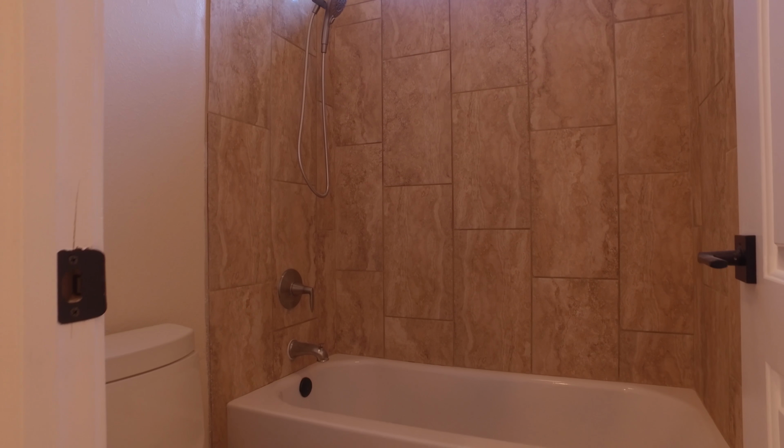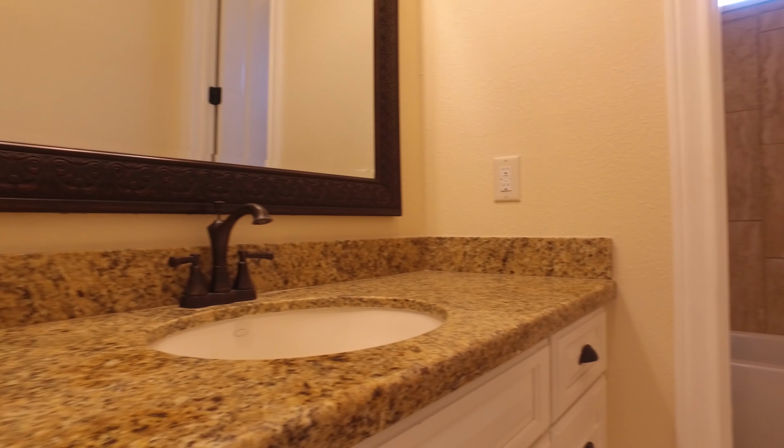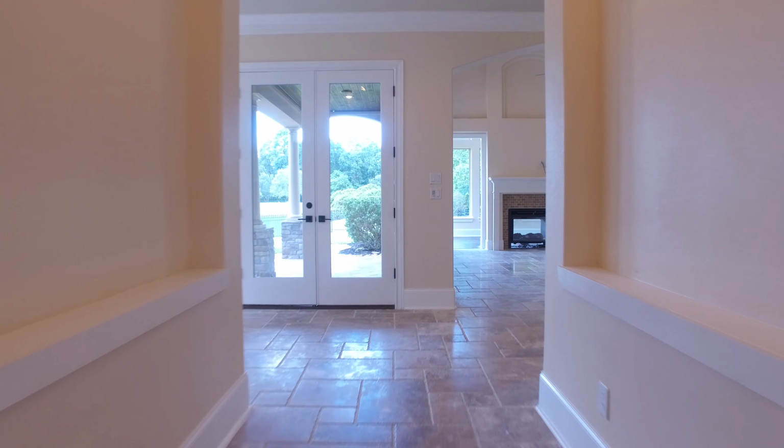Tall baseboards, crown molding, big closets, plush carpeting, that's what's in the additional bedrooms. Just waiting for you to make them your own, giving each one of your family members a nice private space to call their own with large additional bathrooms, granite countertops. This home has everything you need, and then some.